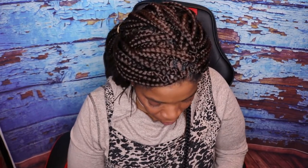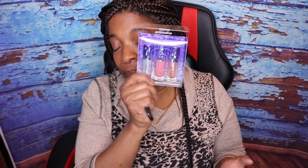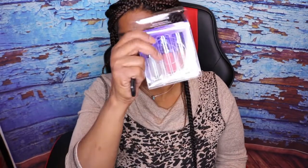And I'm still trying to figure out what I'm trying to compare these to. The Gloss Bombs by Rihanna. Rihanna's Gloss Bombs, I think they're called. These feel and smell like them. I'm not going to say just like them. They're a little less thick, but I would compare this to Rihanna's Gloss Bombs. But yeah, I still have that whole set of Gloss Bombs from Rihanna as well.